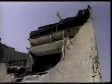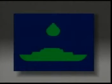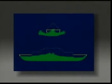Immediately after the earthquake, it was to measure the depth of the deposit or the remains of the boat along the length of the boat. At the point where the deposit thickened, it was at that point that the upper decks began. And we found that this was a three-tiered or three-decked boat.